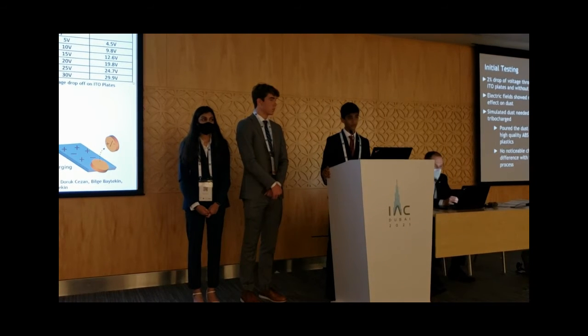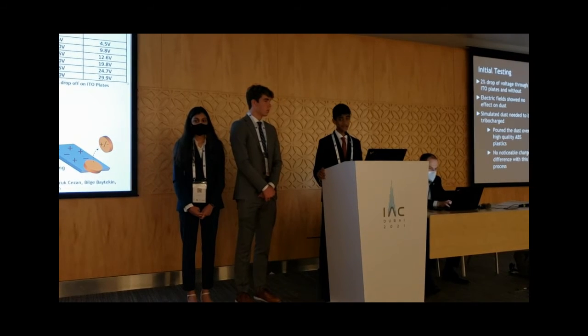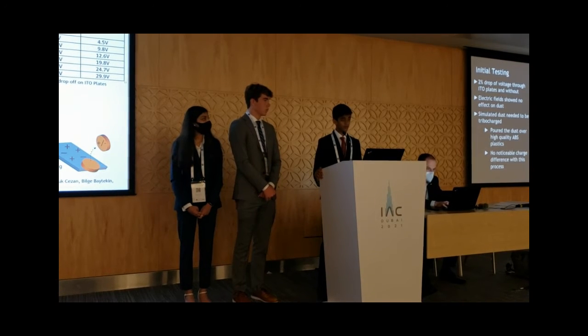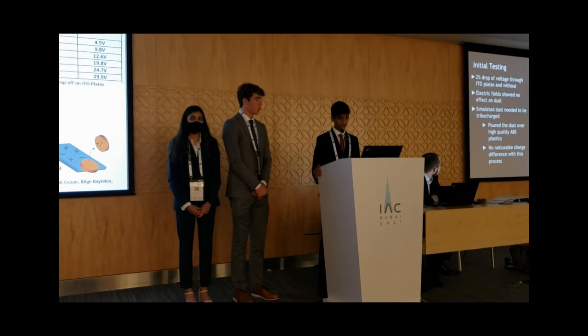However, we found there was no effect. Then from further research, we realized that our lunar dust simulant was not ionized like it is on the lunar surface. So our first method of doing this was through tribocharging. Tribocharging, otherwise known as point contact charging, is the effect of having two different materials make contact with each other and then separate. This usually results in the transfer of electric charge.